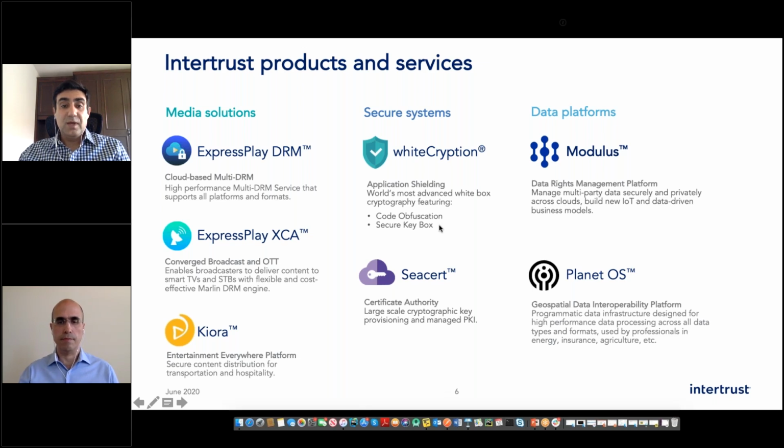In terms of the secure systems business group, WhiteCryption and CSERT are the two main products. WhiteCryption is a code protection and secure key box solution, used for application shielding and application-layer software protection. CSERT is a large-scale key provisioning service. It's a managed PKI platform that is used as a certificate authority for different verticals.